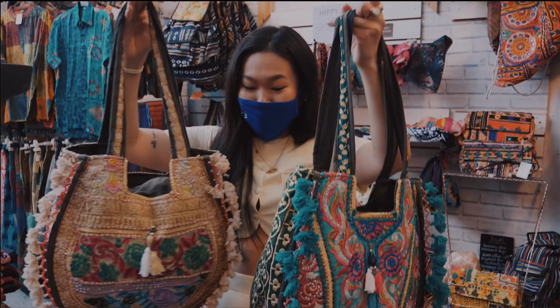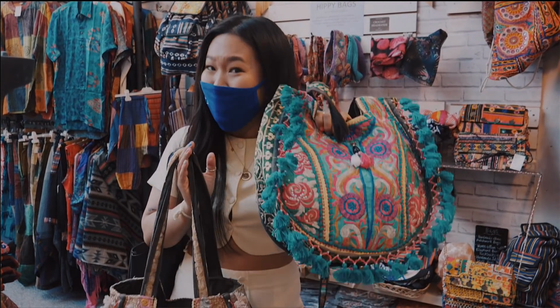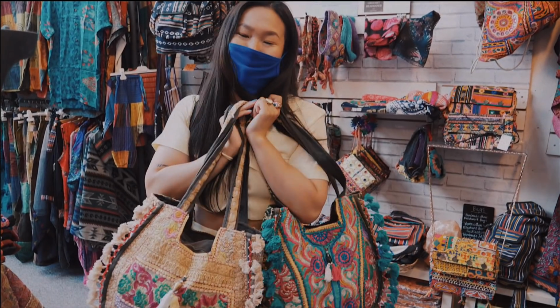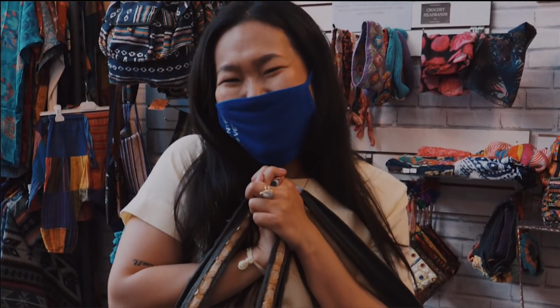It's unique, it's one of a kind, and I thought this would be so nice with a neutral outfit and for spring and summer festivals. This one would be good for anything, coffee shops, beach. I'm gonna get both because I'm all about supporting independent businesses through my bank account.